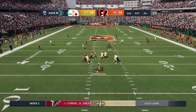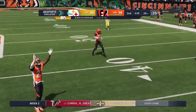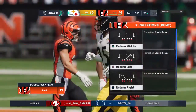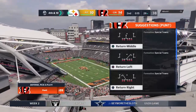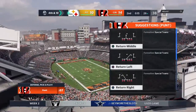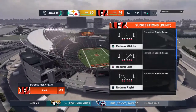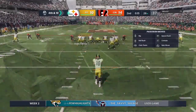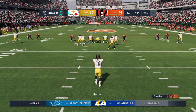On third down, Roethlisberger. And that is incomplete. Down to 15 seconds now. Intended for Eric Ebron. Incomplete. He was covered by Trey Waynes. The Steelers send out their punter now as he's on here to punt it away.